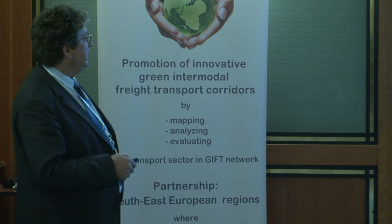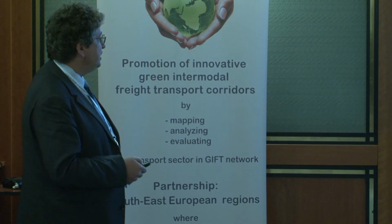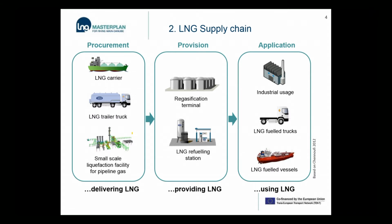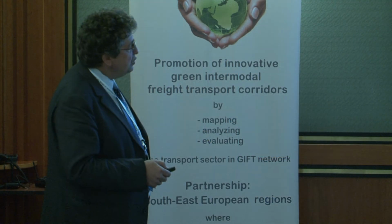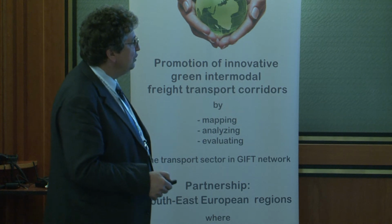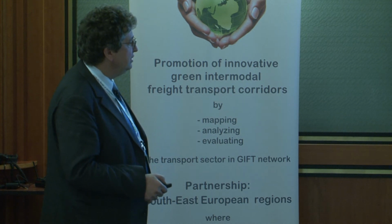Procurement of LNG and of course transport of LNG is done with LNG carriers on seagoing ships, in maritime transport, with LNG trailer trucks, or it could be produced in a small-scale liquefaction facility for gas. It could be stored in regasification terminals and also at LNG refueling stations of different sizes. And finally, it could be used for industrial purposes, for LNG fuel trucks and for LNG fuel vessels.